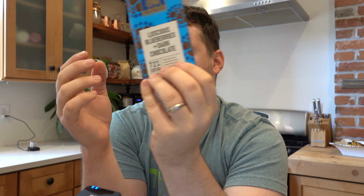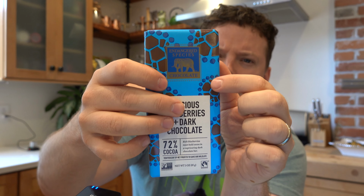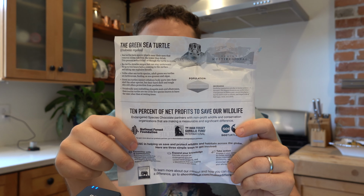All right, now moving on to Endangered Species. This brand is more focused on endangered species, hence the name. This one right here, the luscious blueberries and dark chocolate, if you look at the pattern of the packaging, you can tell there are some sea turtle patterns. It says, look inside to learn about the plight of the sea turtle. There is an inside part that teaches you about the plight of sea turtles.